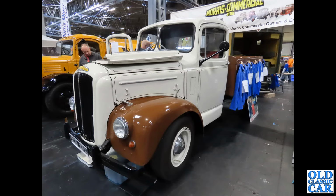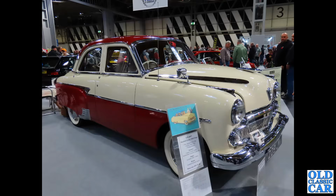Over to the Morris Commercial Club stand, and there's that lovely Austin. I can't get over that National Benzole fuel truck. In the foreground here, we've got the Morris Commercial, the LC series, probably an LC5, I would have thought, of the 1950s. Quite a bonny little lorry. Greengrass used to drive one of those in the Heartbeat TV series, if you remember back to those days.